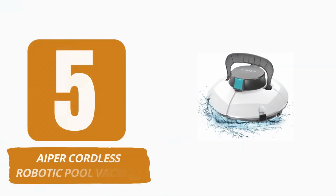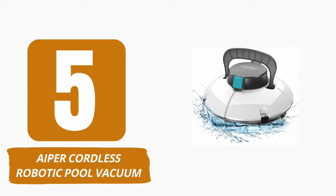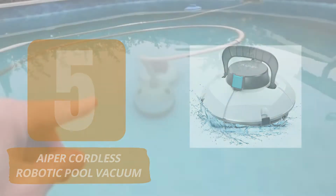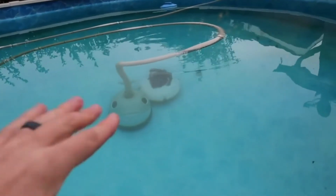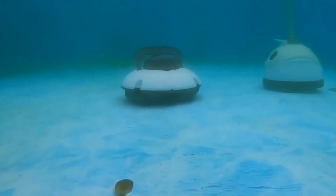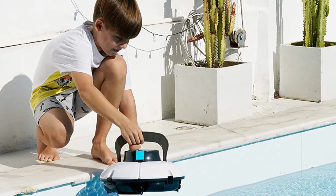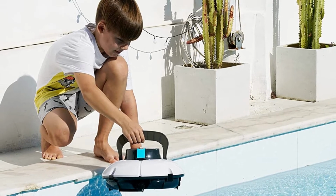Number 5. Aiper Cordless Robotic Pool Vacuum. Why you should get it. The cleaner features dual motors and has a cord-free design, so you won't have to worry about it getting tangled. Keep in mind, the maximum cycle time on this model is only 50 minutes, which is shorter than other options on this list. The best robotic pool cleaner for small pools is the Aiper Cordless Robotic Pool Vacuum.